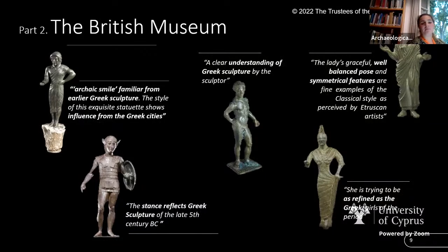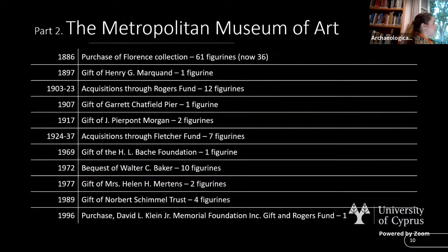But there's also mention of a clear understanding of Greek sculpture by the sculptor, and the balanced pose and the symmetrical feature, fine example of classical style, etc. So there's always this idea of the Italian sculpture trying to imitate Greek sculpture and sometimes failing.